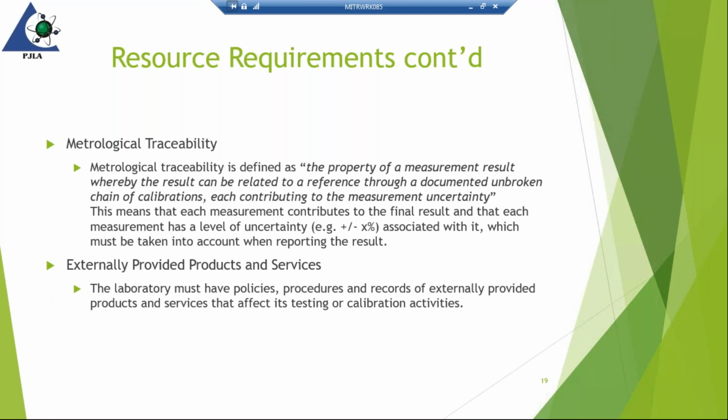And we spoke briefly already about the externally provided products and services. And the labs have to have the same policies and procedures for their own internal services or activities as they have for those labs that provide services and products under contract to them. So they have to follow the common set of procedures. Their test reports and records have to be homologated, in other words, the same and clearly understood, and have the appropriate information. And all these tests and services that affect the testing or calibration activities that the lab is involved in, whereby they provide these results to their client.